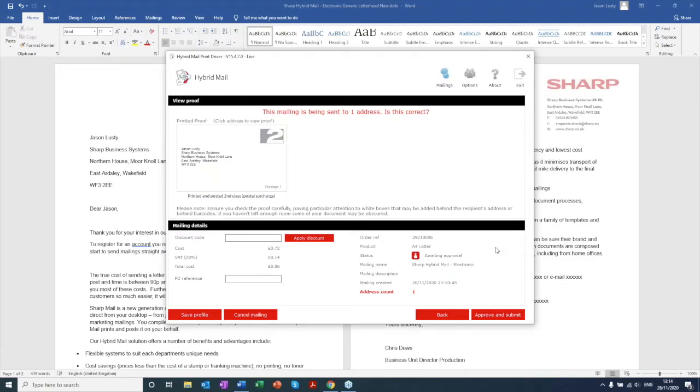The system and the profile built behind it generates that itself and captures all of those addresses and pulls them through. And we support our clients in setting up those profiles and understanding what those high frequency documents are in their business that people are sending out every day or on a regular basis, so that we can save them time and we can save them effort as well.